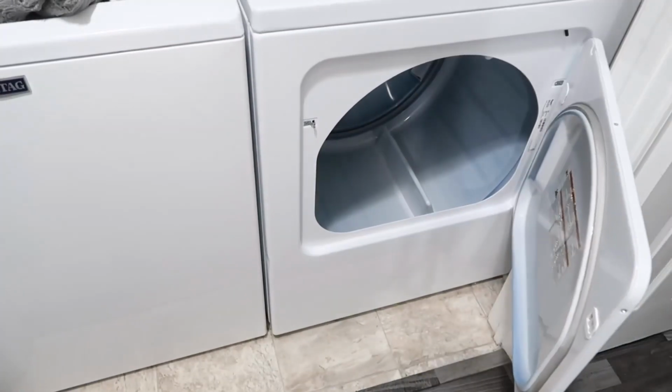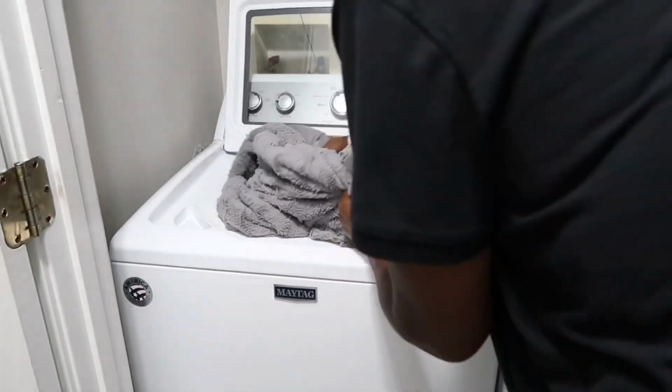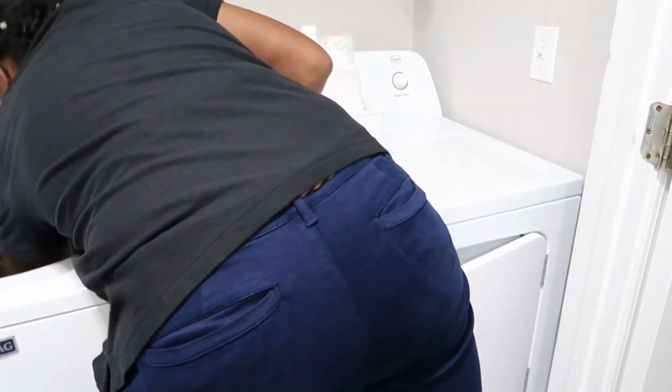So after this, I'm going to go ahead and put the mat that I washed that belongs outside. We're going to take that outside and put it under my welcome mat.